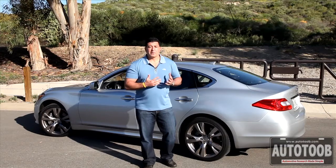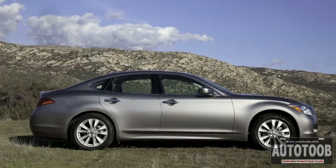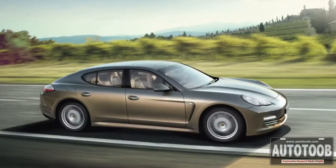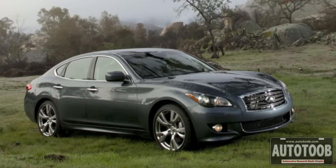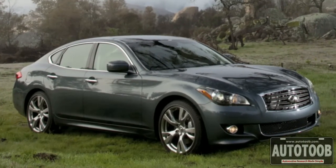So I've told you some of the pros about the Infiniti. Let me tell you some of the cons. The styling, I think it's kind of hit or miss. Didn't like it at first. It's kind of growing on me. Kind of like maybe a baby Porsche Panamera, a little bit of a stretch, but it does have those bulging hood lines and a lot of bulging flares all over the car that are reminiscent of the Panamera. So that's a good thing if that's what you're going for, and you do want to stand out from the crowd.